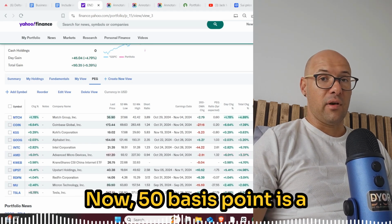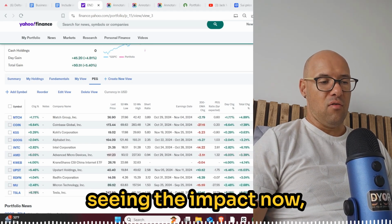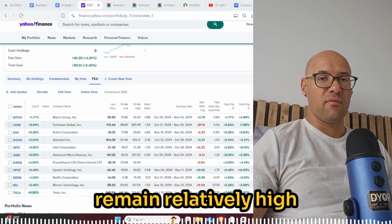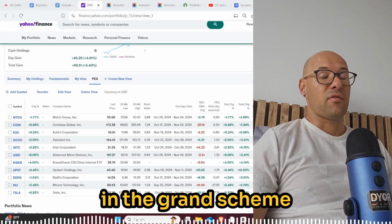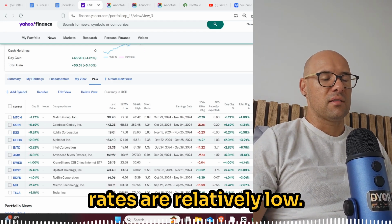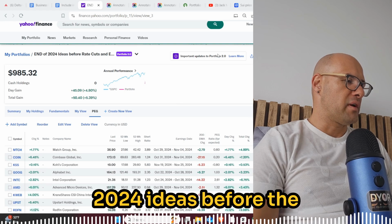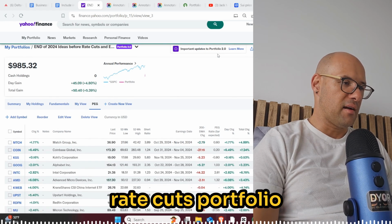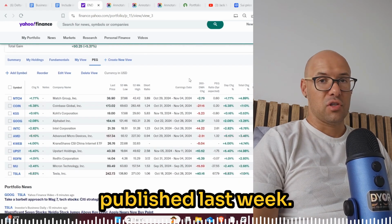Now, 50 basis points is a large move, and we are seeing the impact now. But still, interest rates will remain relatively high compared to the recent decade. In the grand scheme of things, interest rates are relatively low. Anyways, let's take a look at my end of 2024 ideas before the rate cuts portfolio published last week.